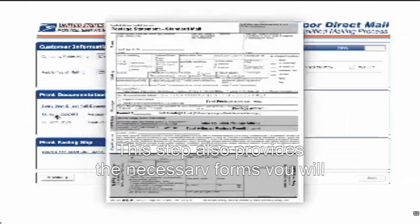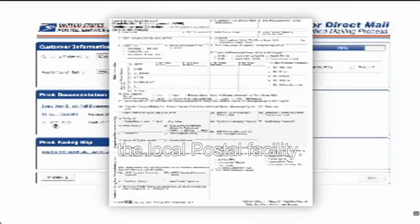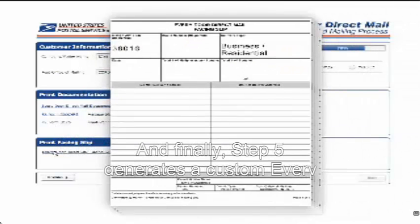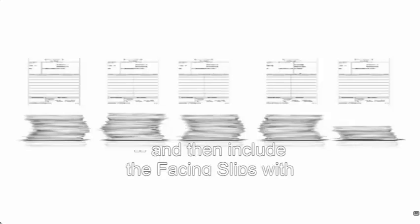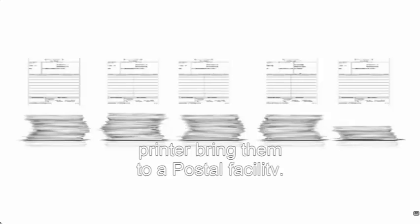This step also provides the necessary forms you will need to fill out prior to entering your mailing at the local postal facility. Directions are included on the forms. And finally, Step 5 generates a custom Every Door Direct Mail facing slip. You will need to print and complete one of these for each bundle in your mailing, and then include the facing slips with your mail bundles when you or your printer bring them to a postal facility.